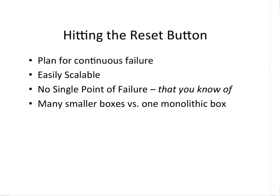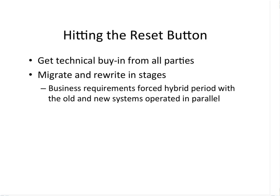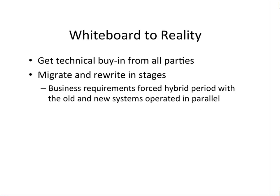One of the benefits of being an appliance company is that we actually make our own cloud solutions that we use internally. And so our boxes are about as bare bones as possible, and I think this is a trend in the industry. And so it allows us to essentially get n number of nodes for that one that we used to have. And so back to the rewrite, you have to get technical buy-in from all the parties, right?